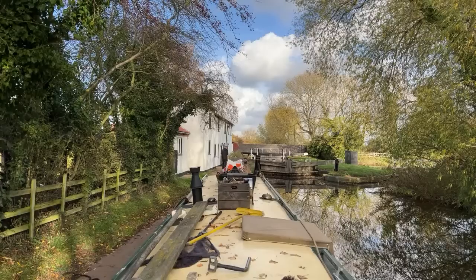Actually, I shouldn't really open the lock until I've checked to see if anyone's just come in. Even though this is a canal where I've only seen one boat move today, it's good to save water, so just check to see if anyone's come in. Can't see anyone or hear anyone, so it's all good. But that would be embarrassing, wouldn't it, if I'd filled all the lock up and they were just there waiting. It's not a good feeling. Right, carry on opening the sluice. Or paddle.